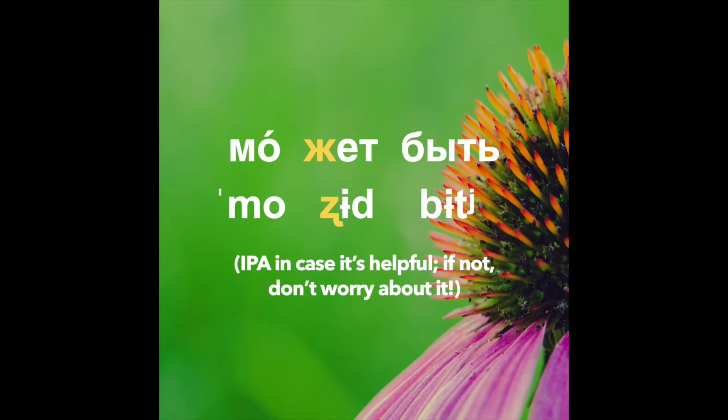Mozhet is pronounced with the tip of the tongue curved upward, but with the rest of the tongue low, making lots of space in the mouth. Zh, zh. The ye actually sounds like an flavored schwa, and the te sounds like a de in this phrase.